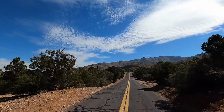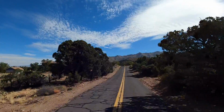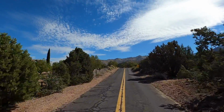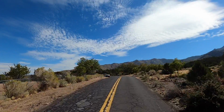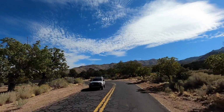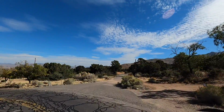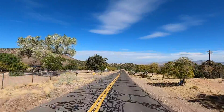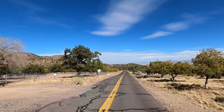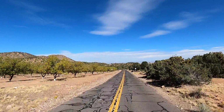Road's a little rough, but not bad. You know, in Arizona, the heat really beats up asphalt bad. You can see where they seal the cracks all the time. Looks like, I don't know what's straight ahead. Must be private. Wow, big orchard here. Look at this. Huge.